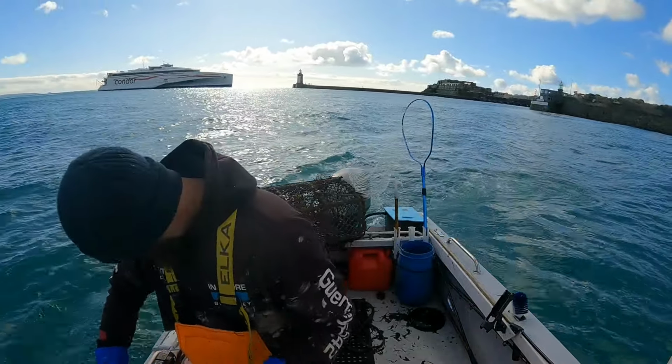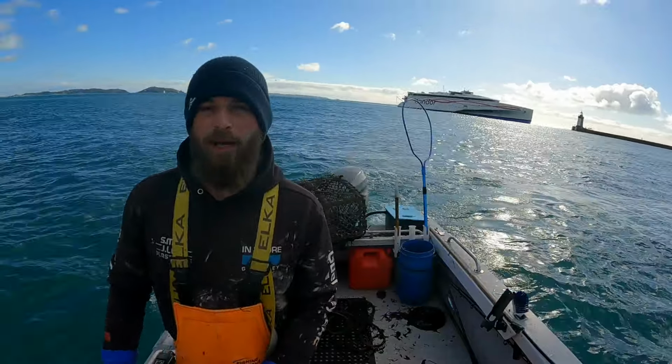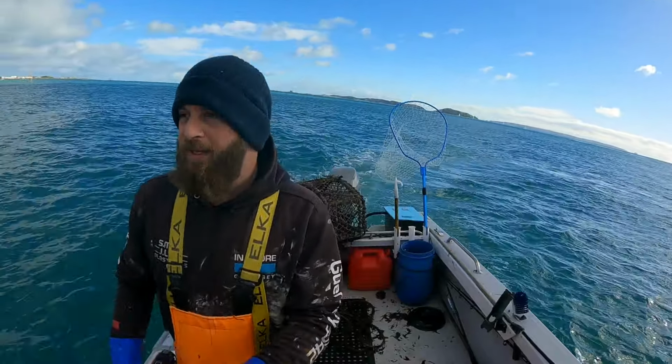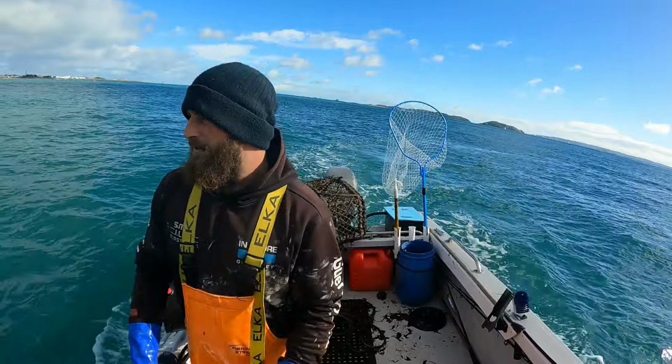So, get it back, and next time we pull it, there might be something in it. Not enough rope, I'd like to move it. There's not enough rope there where I'd like to go, so I'll keep it out here, I think.